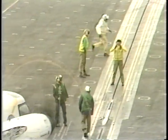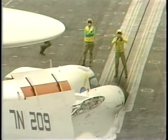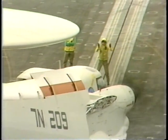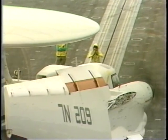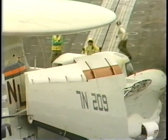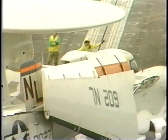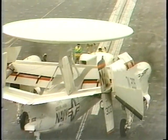First up is the E-2 Hawkeye, appropriately known as the eyes and ears of the fleet. Airborne early warning is absolutely the most critical part of a carrier's defenses. The Hawkeye's huge dome can scan for intruding aircraft over 200 miles away and track up to 600 targets at the same time. Even the small and deadly cruise missiles cannot escape its watchful gaze.